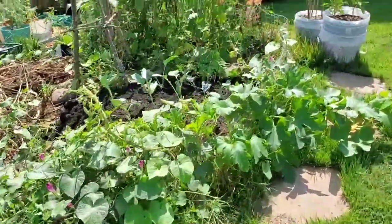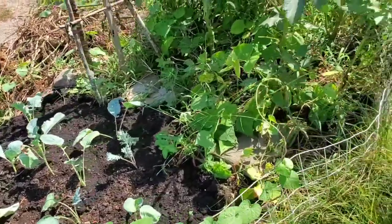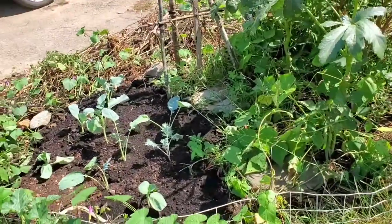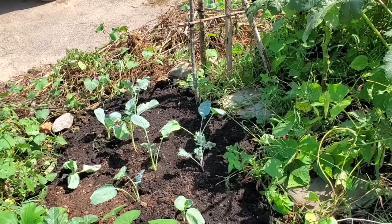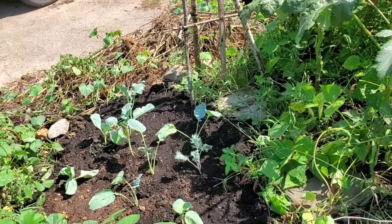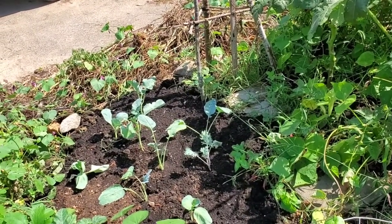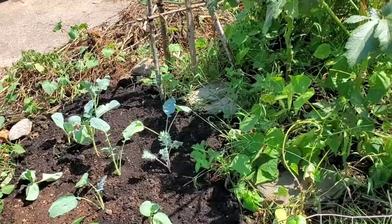Oh, and I'll show you up here real quick. Isn't that pretty? That's going to be lovely. Kind of cramming them all in and just get a late crop of the small cabbage, the Thunderhead cabbage. They grow like sort of a pointed head, so they don't grow out so much as they grow up, so it's a good space saver.